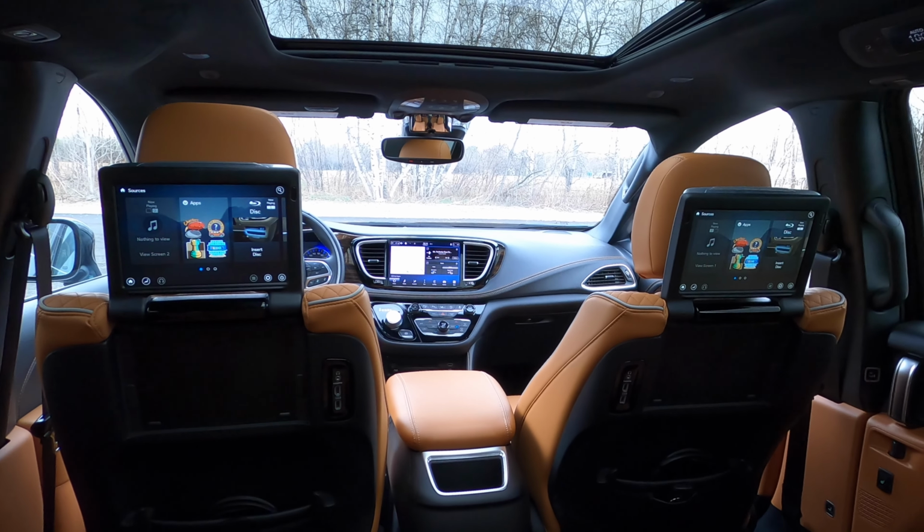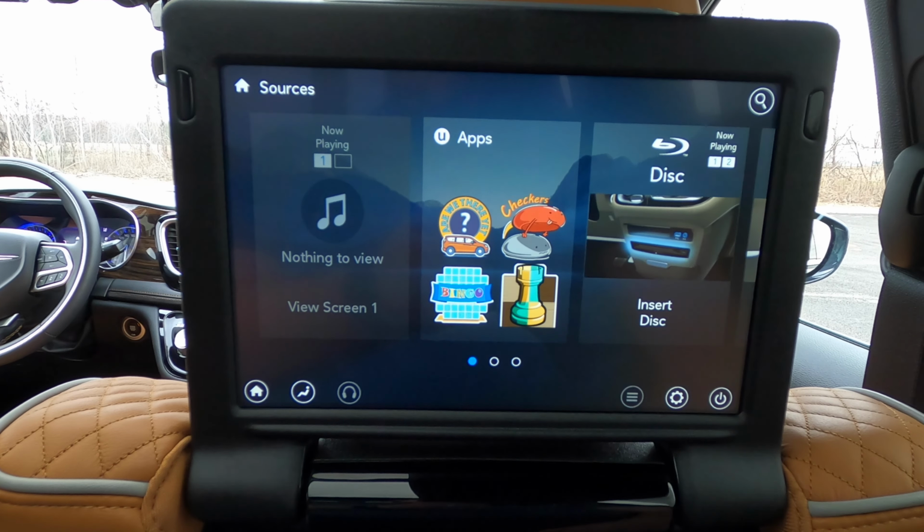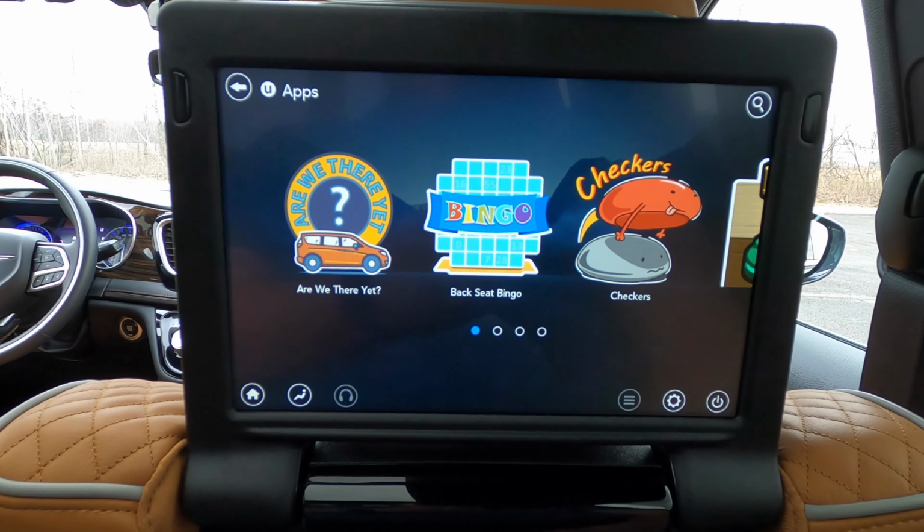There's a few other things to note that have been changed for this as well. With the Pinnacle trim, we do have the Uconnect Theater in the back seats. Chrysler's added a couple new games to that, and there will be more games being added to it. So if you have kids and they want to be able to play something in the back, they've got a couple extra options on top of the Blu-ray player that's built into it.